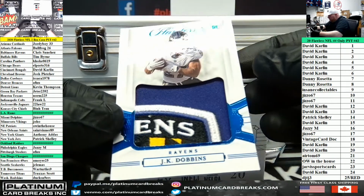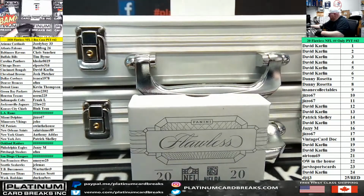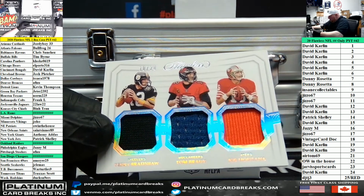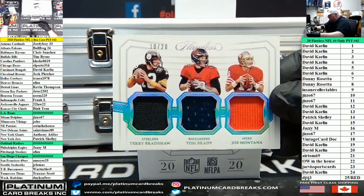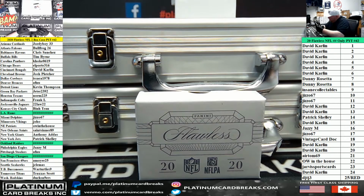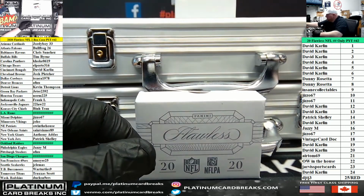Rookie patch card, numbered to 10 for the Ravens, J.K. Dobbins. Nice patch. Triple relic card, we've got Terry Bradshaw, Tom Brady, and Joe Montana. Numbered to 20. Steelers, Bucs, and Niners. Three-team rando on that. So, player worn on Bradshaw and Montana, and game worn on Brady. It's actually a game worn Brady jersey in there. Another random there.